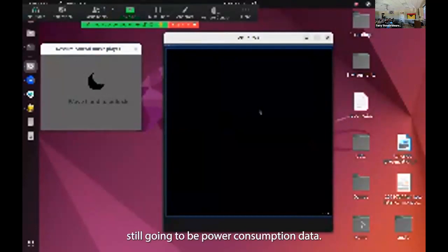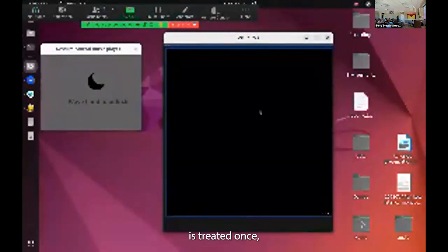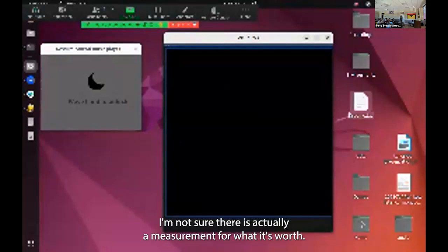Yes. So the power consumption reported is always for the chip, right? Correct. But what about the power consumption of the whole board? That would be higher. I cannot tell you. I'm not sure there is actually a measurement for the full board.